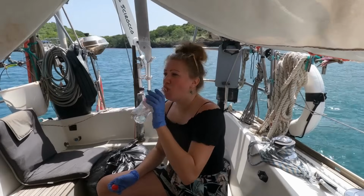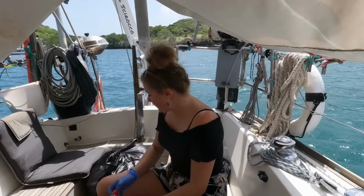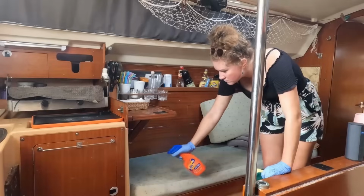The other awesome thing was that my boat was super dry. The bilge was dry as a bone, which is exactly what you want.